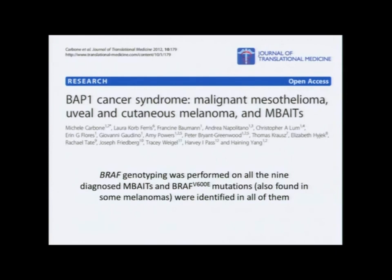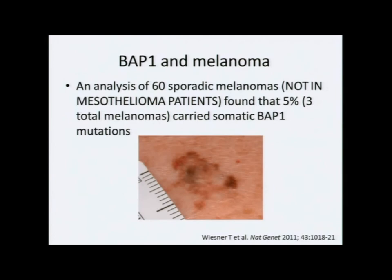However, it does suggest that perhaps, as a previous speaker mentioned, when you have one gene and then you start to accumulate several other genetic mutations, there may be a risk of some of these progressing to melanoma. So one group did look at sporadic melanomas, not ones from mesothelioma patients, and they found that 5% of melanomas will carry the somatic, so the acquired later, BAP1 mutation.